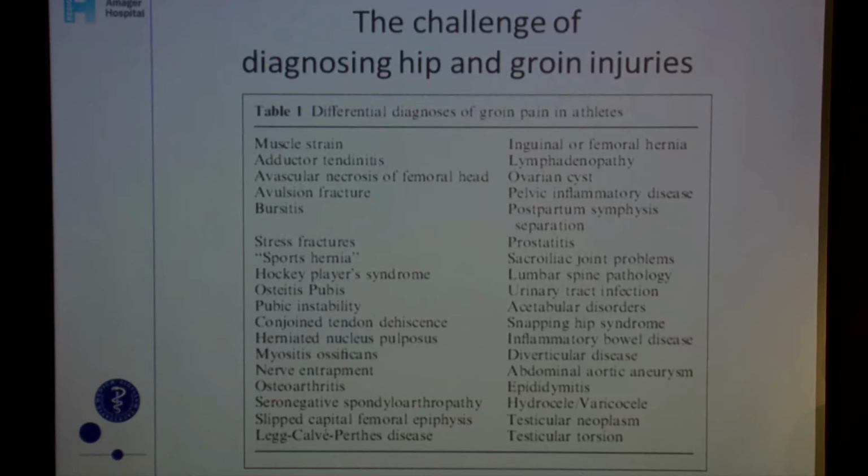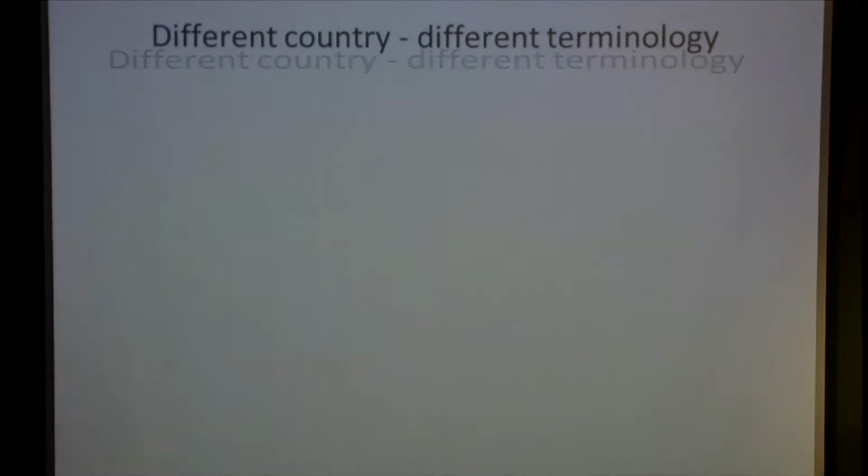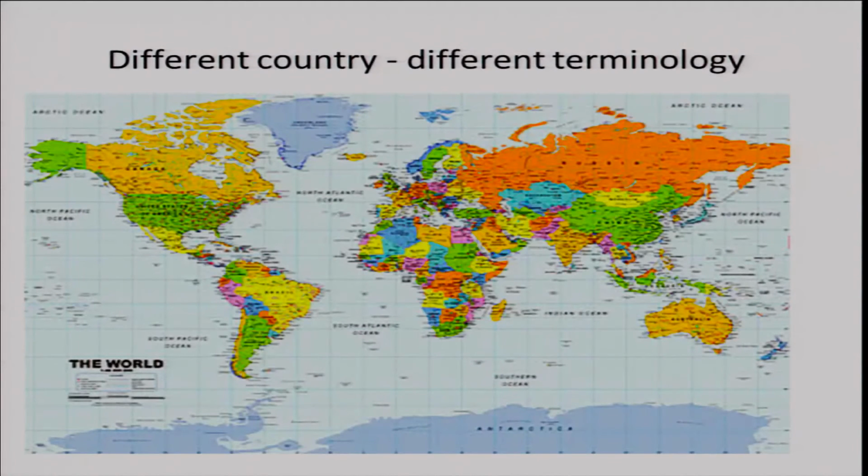One of the main challenges, I think, as we just saw today as well, is that when you want to put people in a study with groin pain, these are the different possibilities that you have. And probably the slide could be 3 times as long as this. If you go from country to country, continent to continent, you would have different terminology.